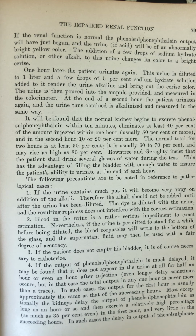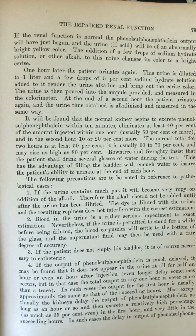2. Blood in the urine is a rather serious impediment to exact estimation. Nevertheless, if the urine is permitted to stand for a while before being diluted, the blood corpuscles will settle to the bottom of the glass, and the supernatant fluid may then be used with a fair degree of accuracy. 3. If the patient does not empty his bladder, it is of course necessary to catheterize. 4. If the output of phenolsulfonephthalein is much delayed, it may be found that it does not appear in the urine at all for half an hour or even an hour after injection.